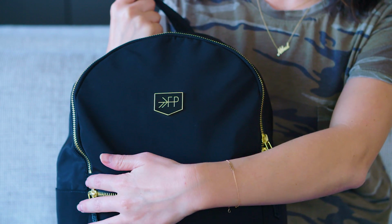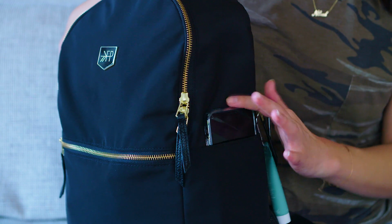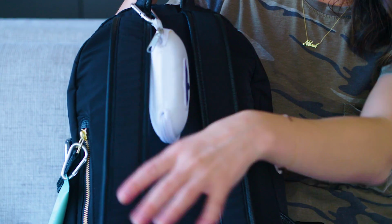It has this front pocket. It has obviously the main pocket, and it has side pockets. So right here is the side pocket. I keep my phone in there so it's easy access. On this side there's another pocket, but it's actually hard to put stuff into that pocket when you use the inside insulated pocket, which we'll talk about in a second. Obviously the backpack straps, and then this handle that you can use if you just need to grab it from your trunk or something.